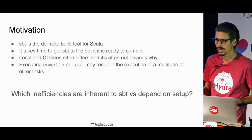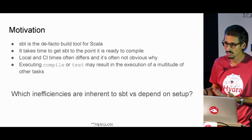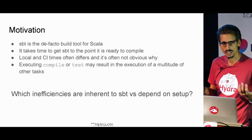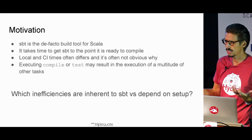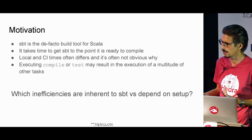Right? When you type SBT, you usually wait. You can't just start compiling. So that's definitely overhead. And have you ever wondered about the difference between the build times that you see on the CI and the build times that you see locally? They differ many times, and it's not always clear why there is that difference, right?